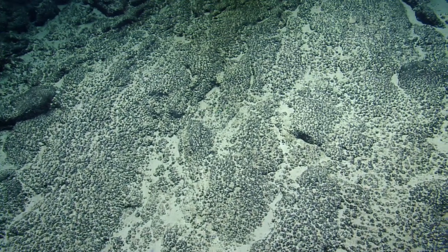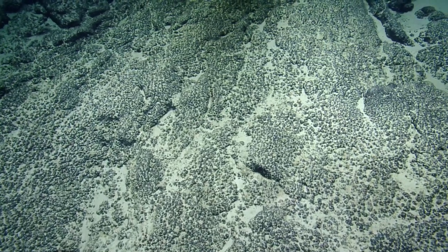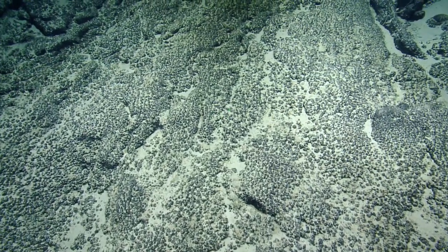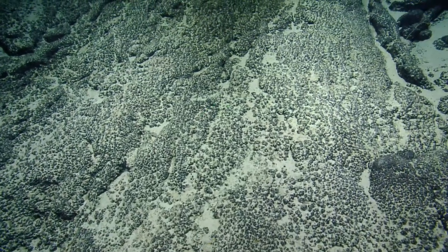Keep on moving. Bridge, Nav. Stick a path these. 30 meters, 115.